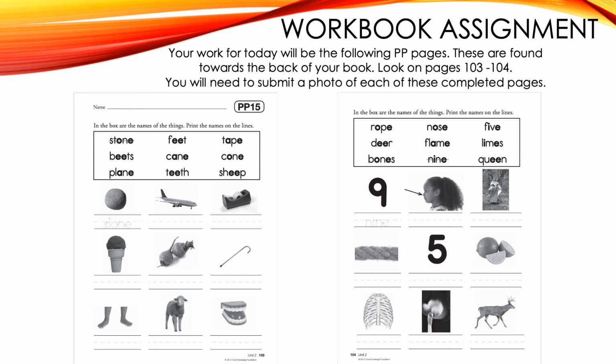On page PP 15, you will need to read the words in the box on both sides. These are all names of things. Then you will need to look at each picture. Print the names of the correct thing on the line. Make sure you use your neatest handwriting.